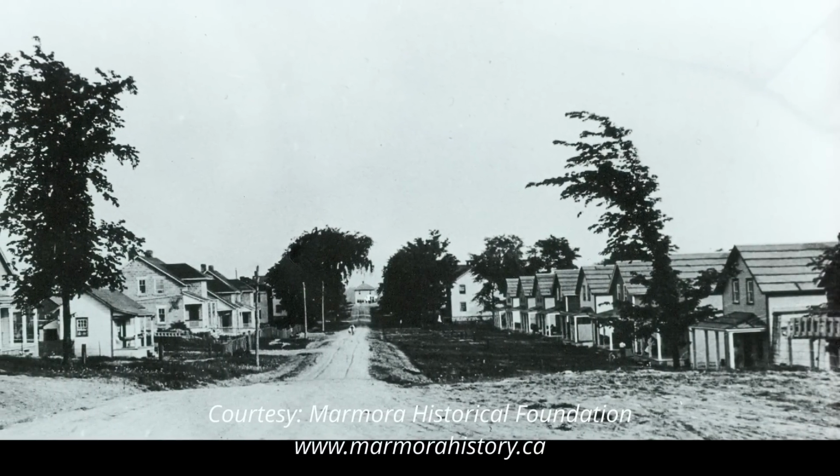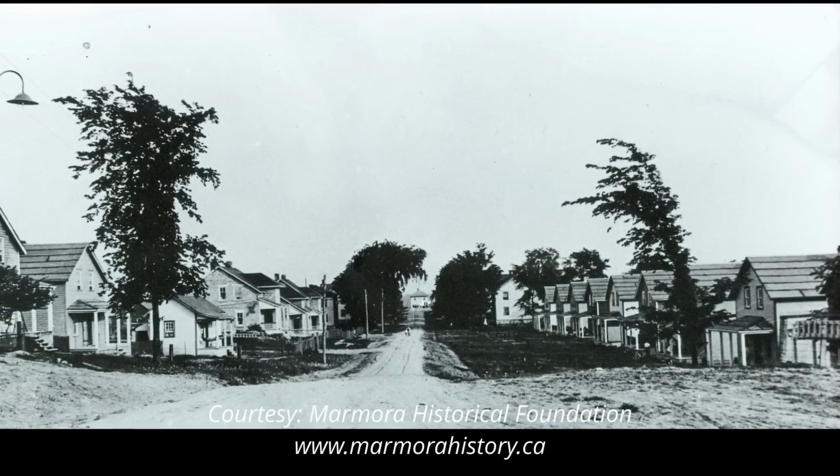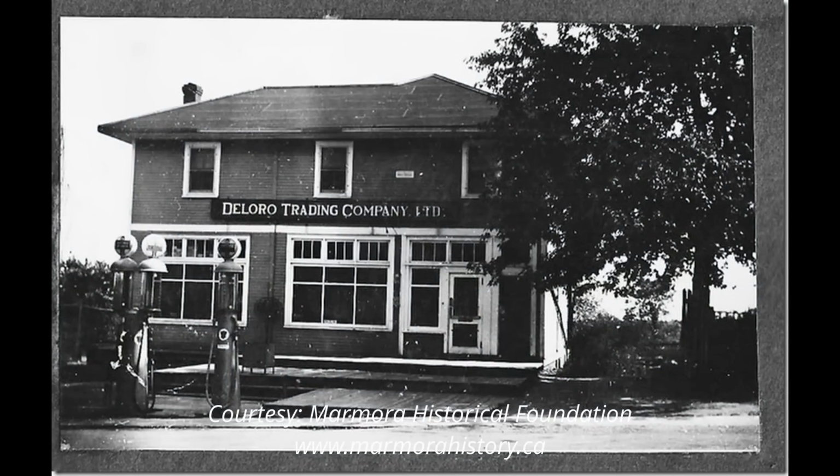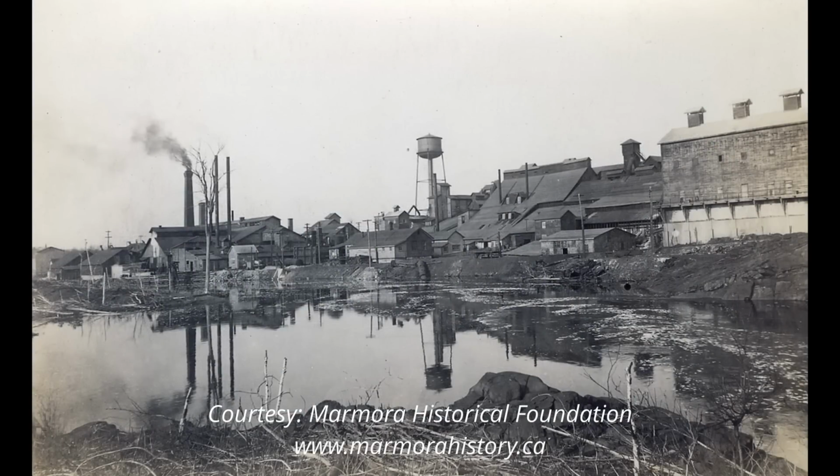By 1920, Deloro had substantial managers' houses, as well as a row of duplexes for the workers on each side of the main street. The general store was the only privately owned business. 1916, that's the Deloro mine site from the east bank of the river. Note that the 1822 Arsenic Works Center is still in use. Arsenic bag house on the right, cobalt oxides plant on the left.